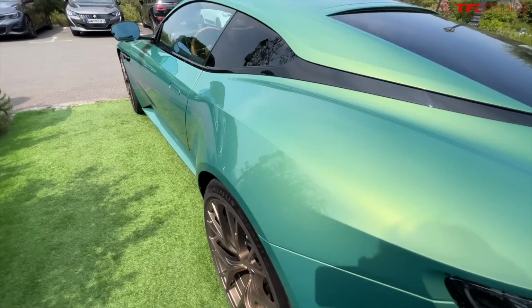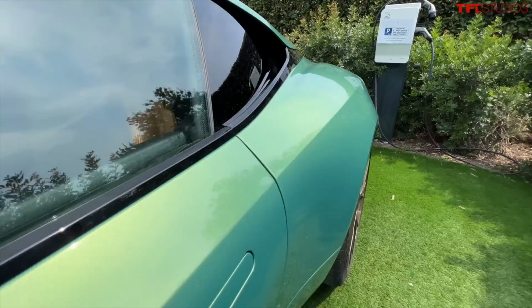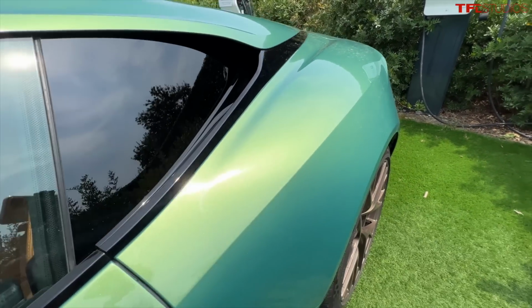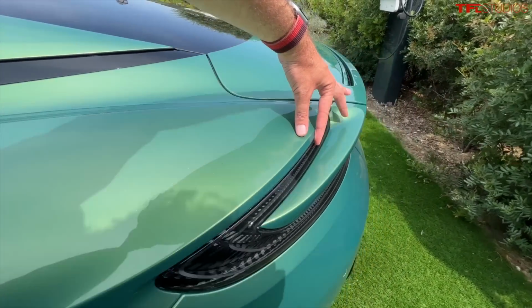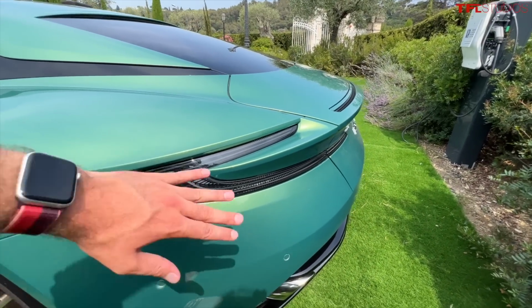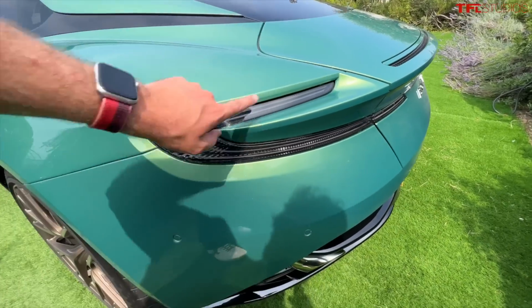And then as we come back to the rear, look at the hips on this thing. That's amazing. I love this character line, how it blends out and then accentuates the haunches before fading away into the quarter panel. And you've got this other character line which comes out of nowhere and accentuates the rear end and the crispness of that tail and how elegant it is. And then these sharp tail lights, full LED, that make that iconic Aston Martin swoosh.